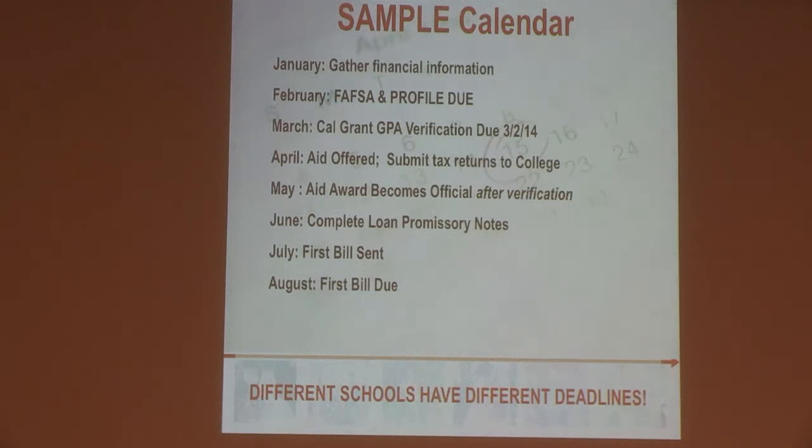In May, hopefully, if you submitted all of your stuff, the financial aid becomes official and you know it's not going to change, at least for that academic year. In June, if the students are taking out student loans, they'll be completing promissory notes, which are the documents they sign to say, yes, I'm going to take out this loan and I promise to pay it back. In July we send out our first bill, and by August the first payment on that bill is due. Different schools have different deadlines, but that's a sample calendar for Occidental.